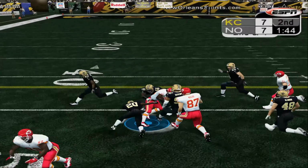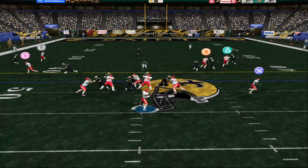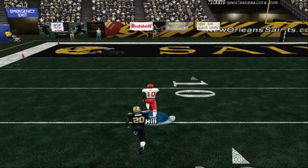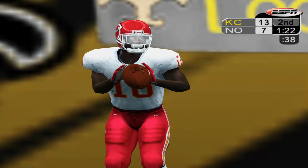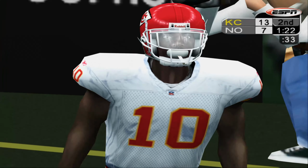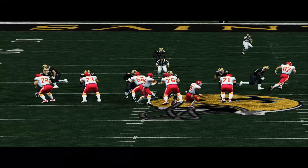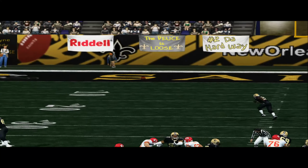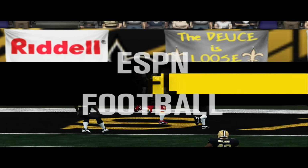Hill goes in motion. Williams. Hill catches it left sideline. Touchdown, Chiefs. He's in for the score. Hill makes the catch, but that's not enough for him. He gets it and takes off for more. That's his first touchdown of the day.